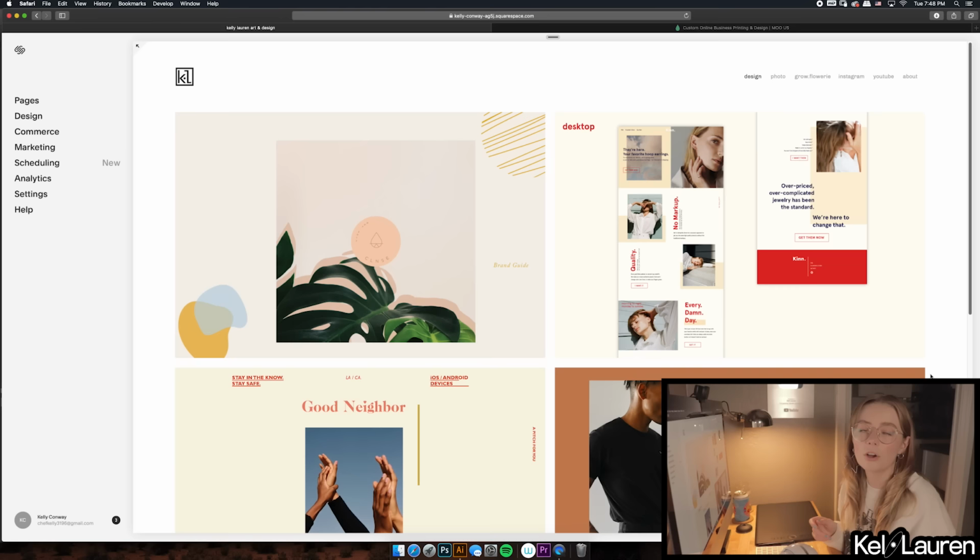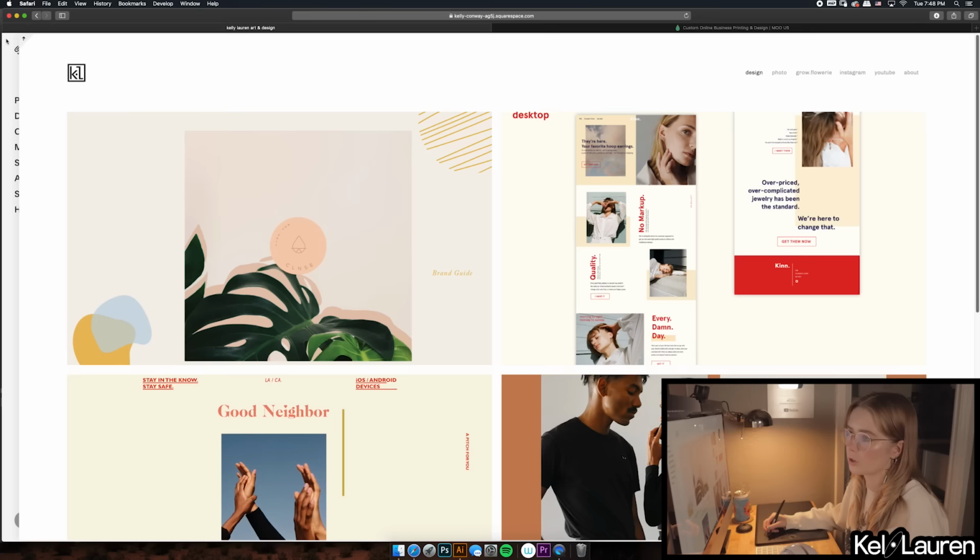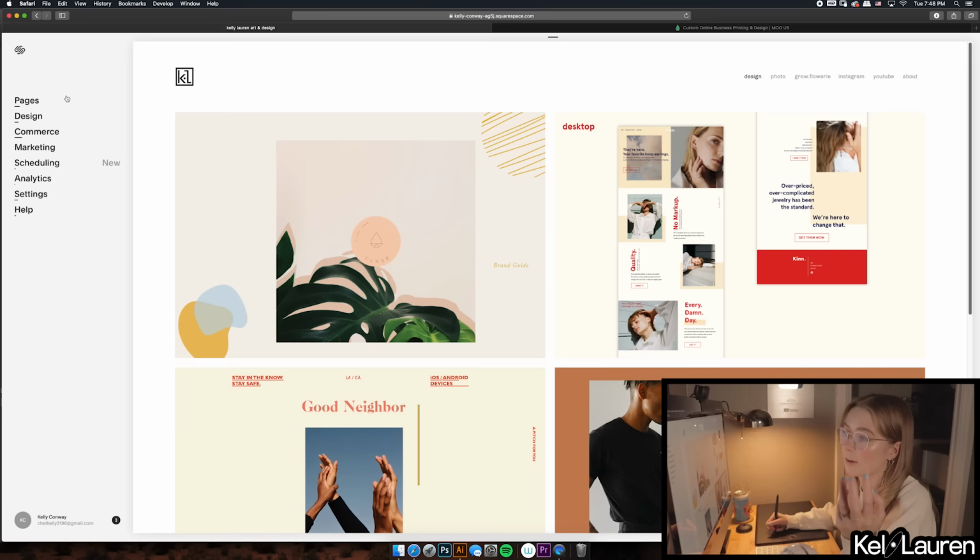Okay, so when you sign up for a website with Squarespace, they bring you to pretty much the simplest way to organize a website homepage. On my left-hand side are all of the different sections of the back end of your website. I have my pages, which, if you were to think of it in web design terminology, is your HTML, and your design is your CSS. That's the best way to explain it, because for a while I was like, what's the difference? Why pages and design?